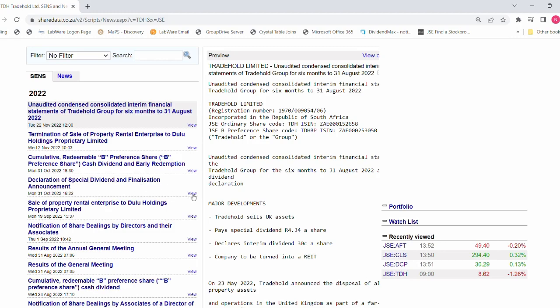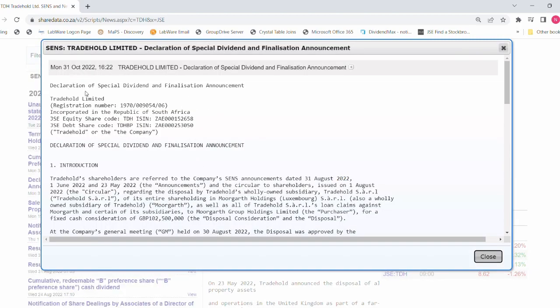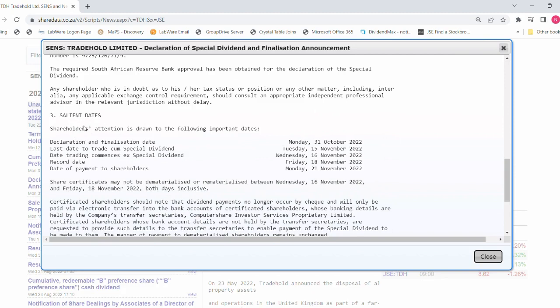So if I select view, you'll see here it says declaration of special dividend. This was a once-off dividend payment. And what's important is the dates. So it says salient dates. Shareholders' attention is drawn to the following important dates.